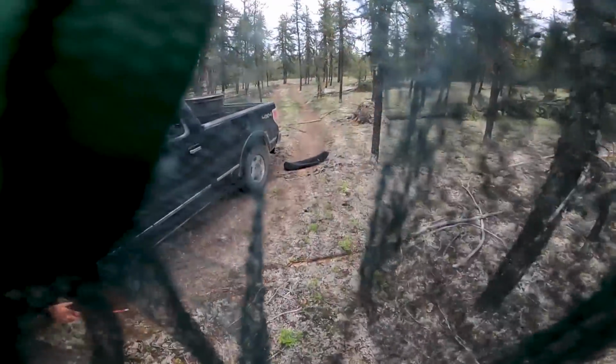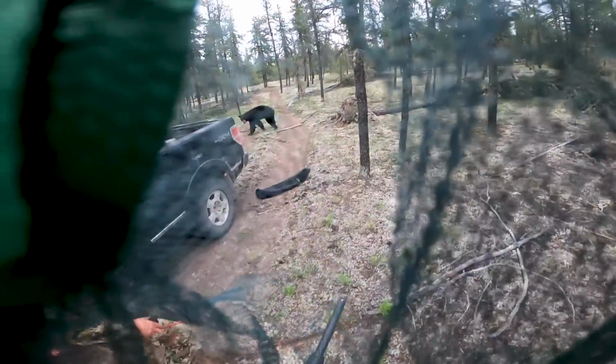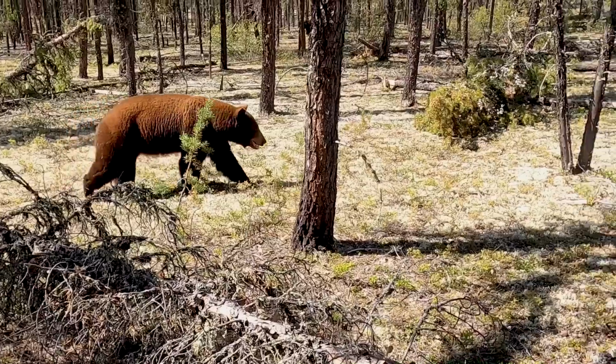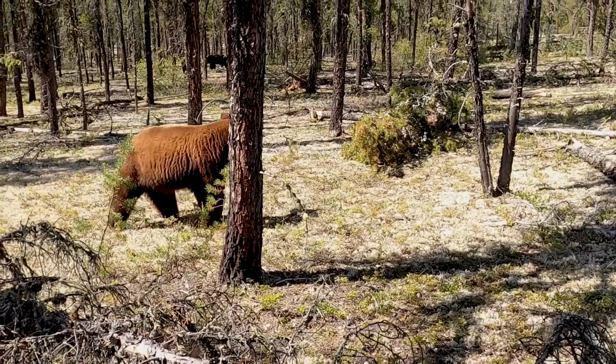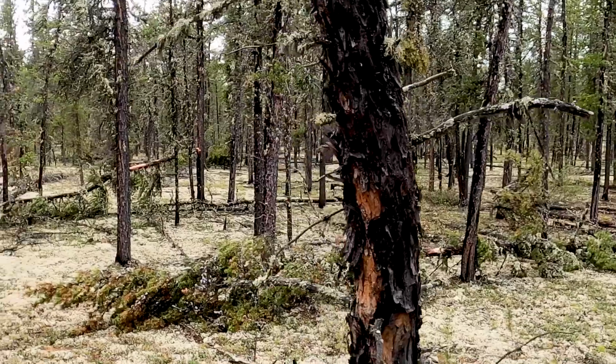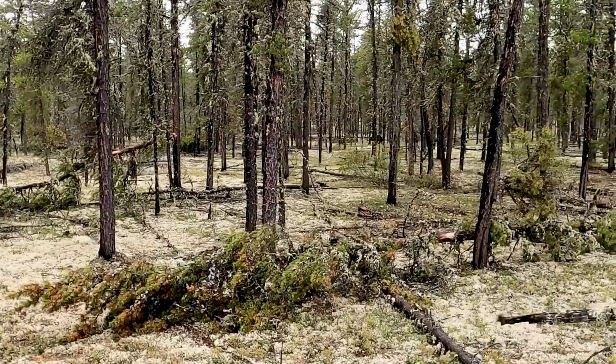Hit him. Where's the stick? We got bears all over the bait. We got a big cinnamon in here and a big black. They just showed up yesterday and we're gonna go get set up. It's 2 o'clock. Let's go and get in.